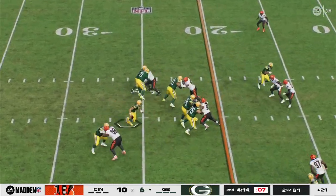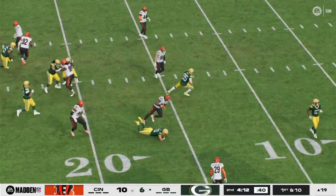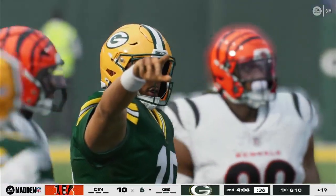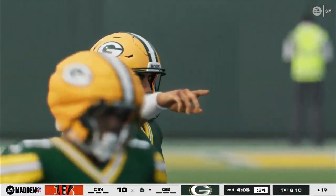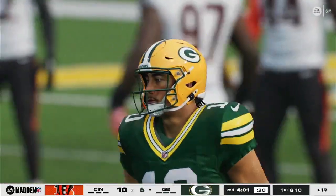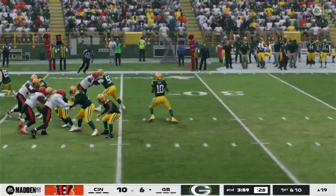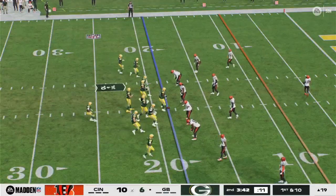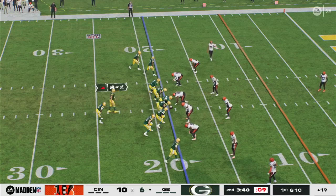From the 21. He tucks it and takes off. And they're going to love that, partner, as Love slides down after picking up the 1st. I love that play. I mean, that's quarterback 101. Nothing downfield, get what you can with your legs, but so much more importantly, protect yourself. Availability, one of the most important abilities for any quarterback.